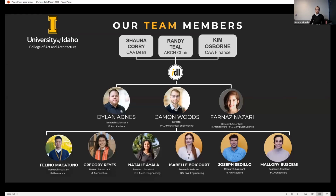So just a couple of notes. Here's our current team, and I'm very excited for, I believe, at our next BSUG, if not the one after, Farnaz will be joining us. She'll be our new research scientist coming to us from Texas A&M, where she's finishing up her PhD in building sciences. Dylan is now a research scientist too, so happy to have him. He's got my right arm here. And then a suite of students, and we've got another student joining us this summer, Lindo Martinez, who also runs Studio Boise down here. That's great. Want to move to the next, Dylan?